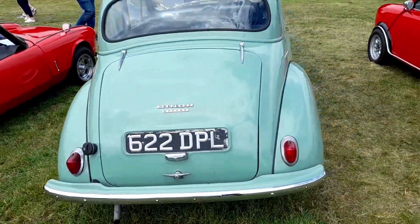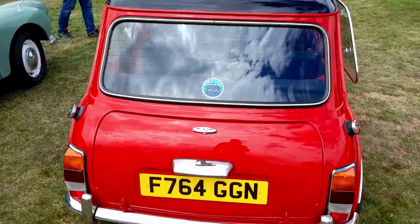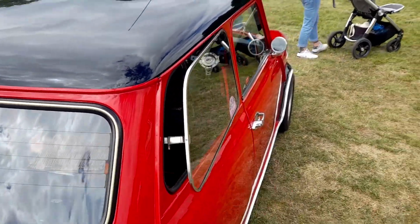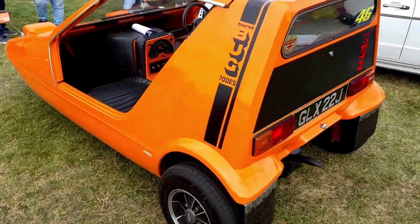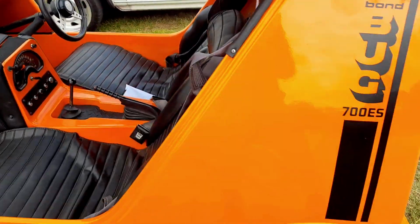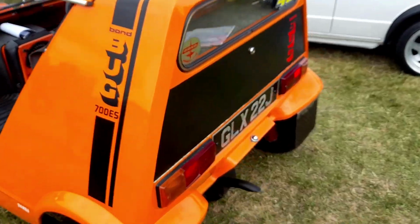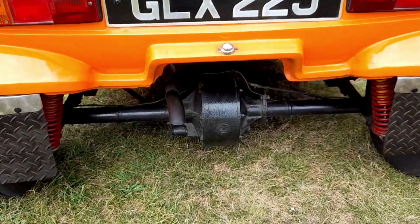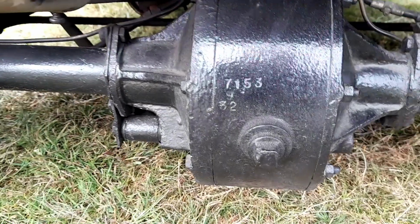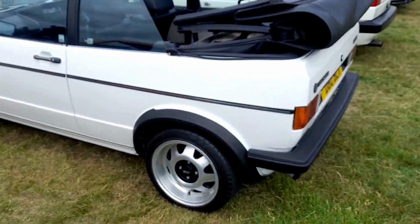Morris Minor 1000, very nice. Mini on an F-Reg, very nice with its ventilation, which I wish more cars had these days. Next to a Bug, we have a Bond Bug, which is just fun on wheels. 700 ES, lovely vinyls. Do you need access to everything under there? Yeah, well, we can change the diff oil. It's just there. Changing the diff oil, easier than changing the engine oil on a lot of cars these days.